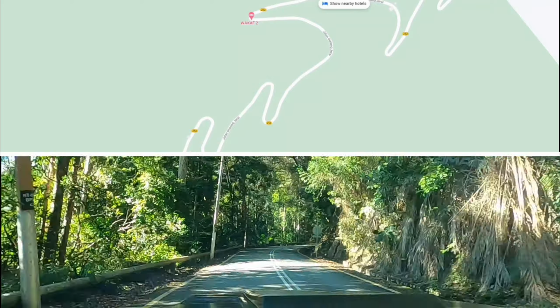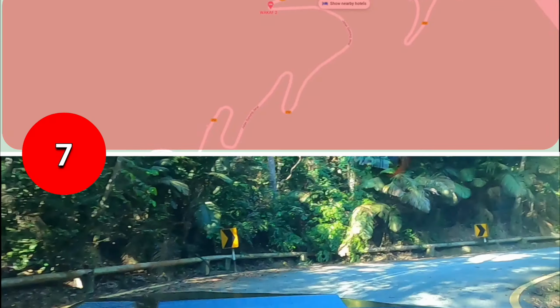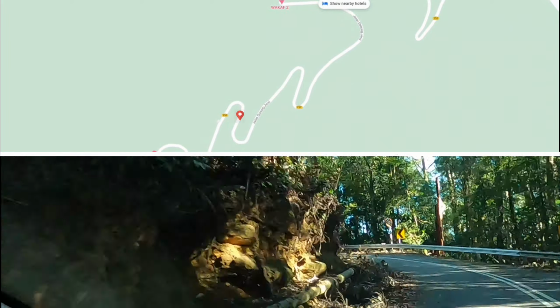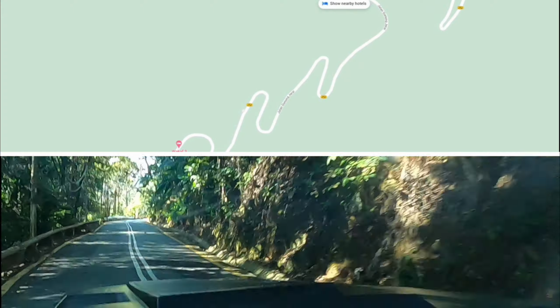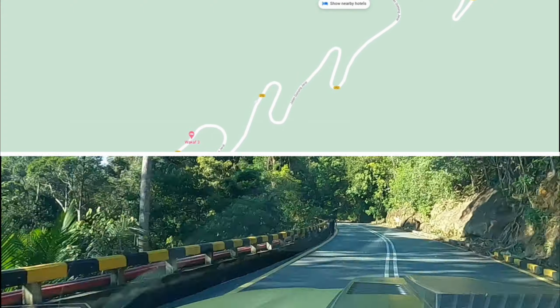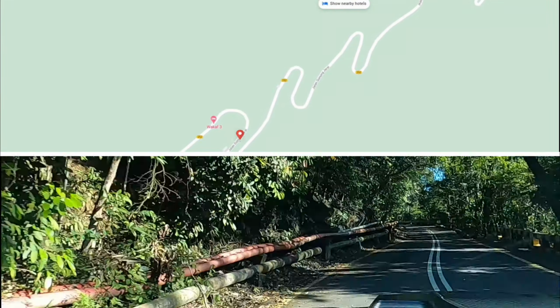Remember, safety is always the priority for you and others, and it is our duty to be a responsible driver. Also, please check the weather forecast prior to the trip. Try not to drive up when it is pouring heavily. And now, enjoy the rest of the video.